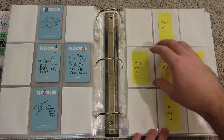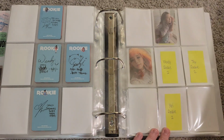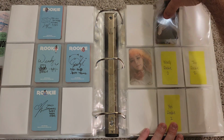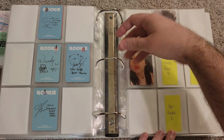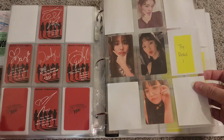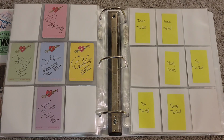And for the second page, I just have 2 photo cards, and they are Irene and Soojin. So we'll put Irene up here and Soojin right there. All right, so now Rookie is going to reside by itself in the back here, which is very nice.